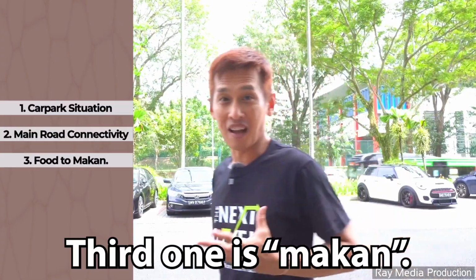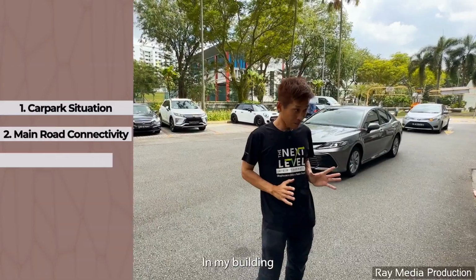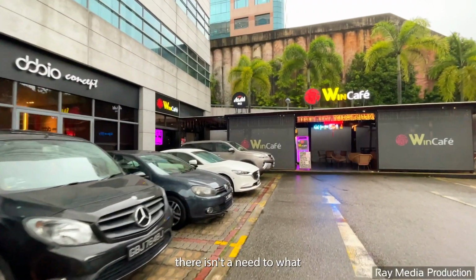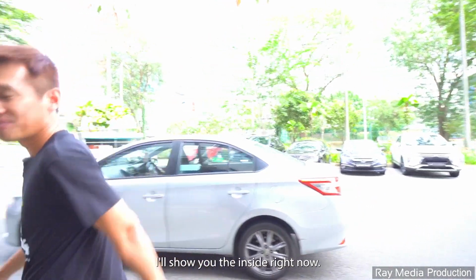Third one is makan. So important for staff welfare, isn't it? In my building, E-Centre at Redhill, there is its own dedicated canteen where all your food choices are being settled, and when it rains, there isn't a need to call Grab, call McDonald's, and they don't come, isn't it? I'll show you the inside right now.